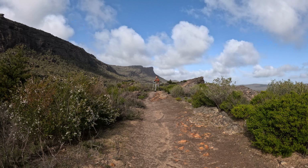It's always the steep parts of the tracks that seem to have the best views, but it's quite nice up here.